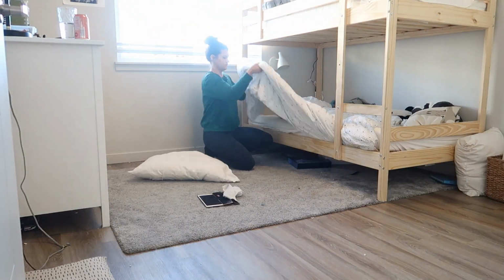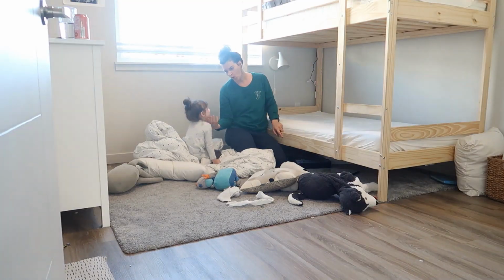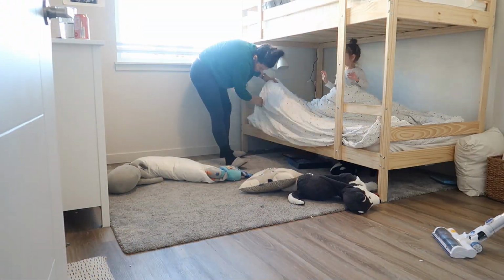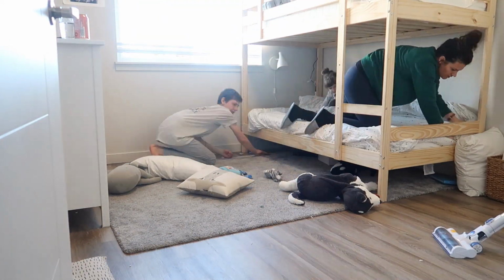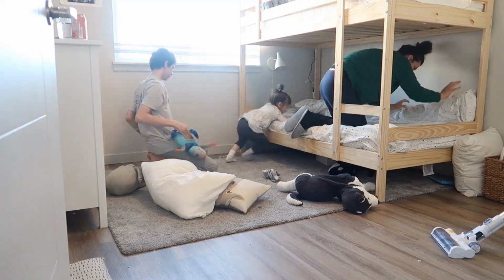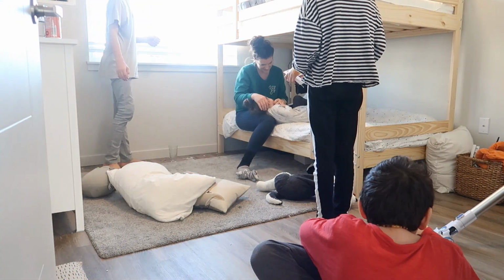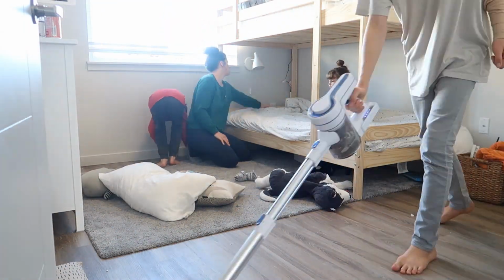Somehow my younger son's duvet cover always ends up on the floor when he sleeps, and I have no idea how he does that. So I'm trying to tuck it in as much as I can under the mattress so it stays put when he sleeps. My daughter is always there to help. So that's what we're doing right now, just cleaning up the boys' room.